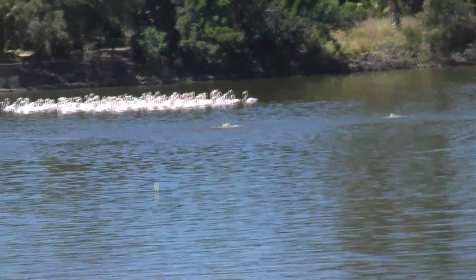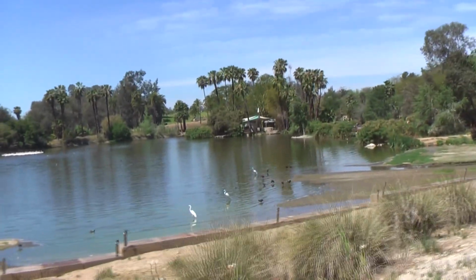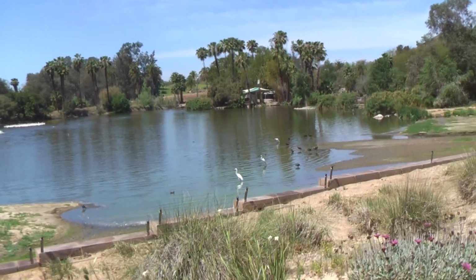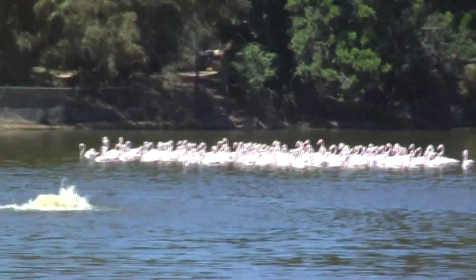I was going to ask you to count how many flamingos you see, but guess what? They all blend in with each other. And there are 161 African greater flamingos in that group. This is the largest flamboyance of African greater flamingos outside of Africa. And we've had over 170 babies in 46 years.